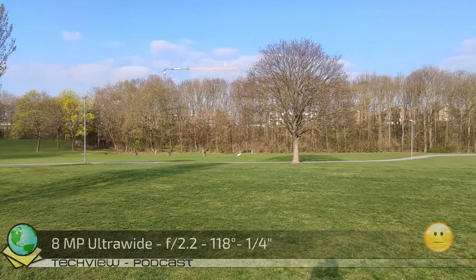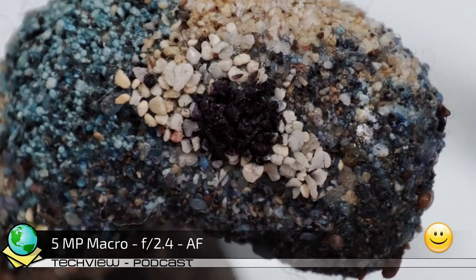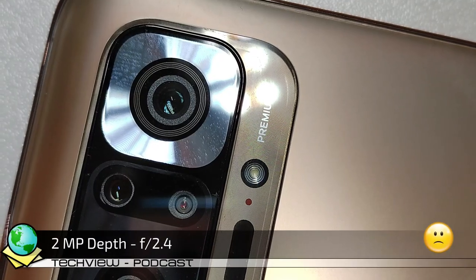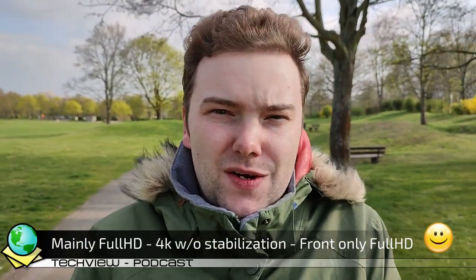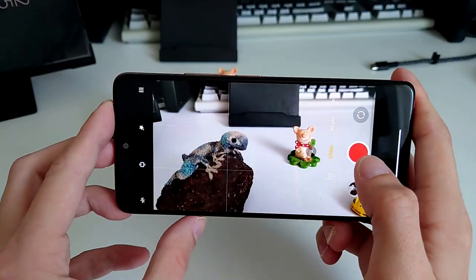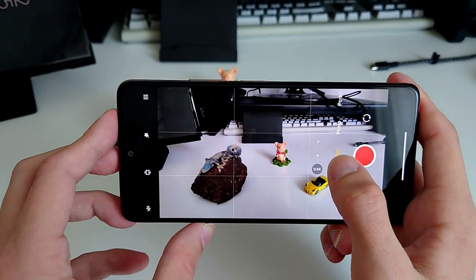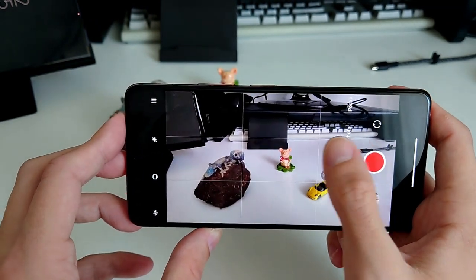The 5 megapixel macro shooter is not useless like all the others in the same price region. The 2 megapixel depth sensor, however, is something, well, just to be able to tell people we have 4 cameras on the back. In terms of video, it is mainly a full HD camera. Even though the camera can shoot 4K, it does not do this with stabilization, so only shoot 4K when you have it on a tripod. The front camera cannot shoot 4K at all, only full HD at 30 frames per second.